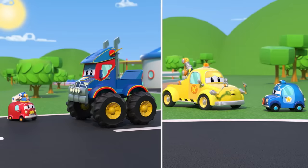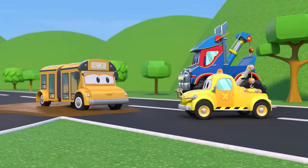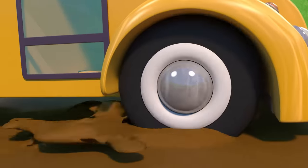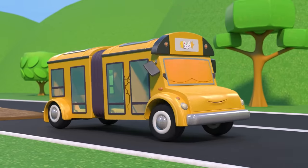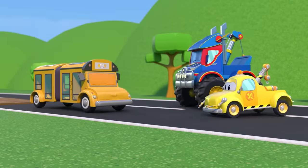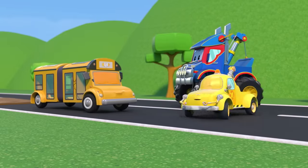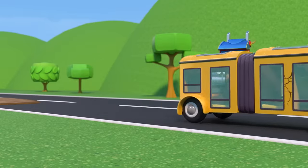Lily is stuck and needs your help. Let's help her together. Good job. But she's hurt. Tom, can you fix her in your garage? Thanks, Super Monster Truck. Bye-bye.